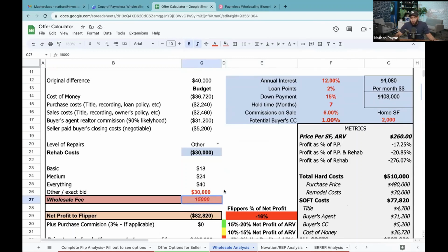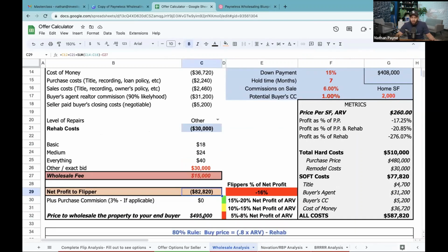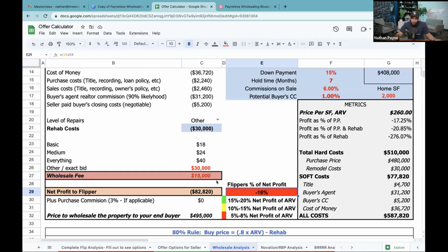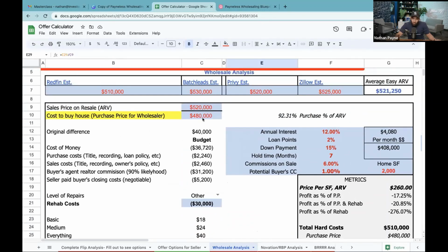Because you just wanted to make $15,000, the flipper is losing more money because you got to wholesale it to him. If you had it at 480, you got to wholesale it to him at 495. He just lost 16% on his investment. Terrible investment. So how do you make this work?